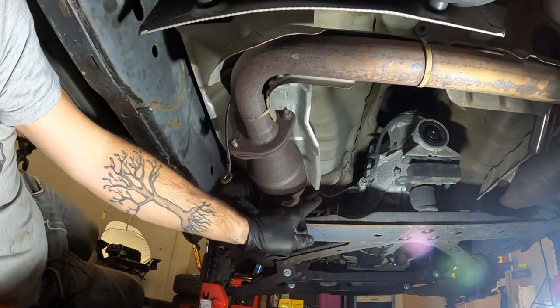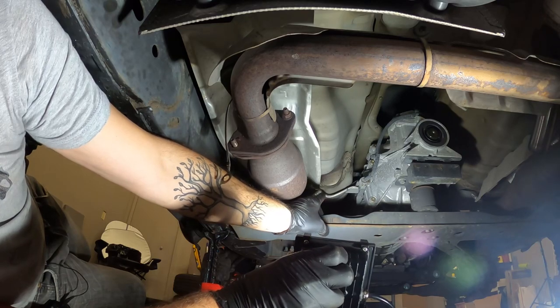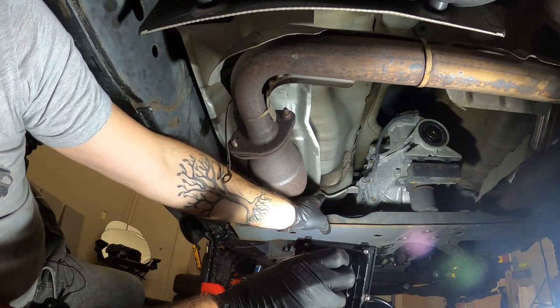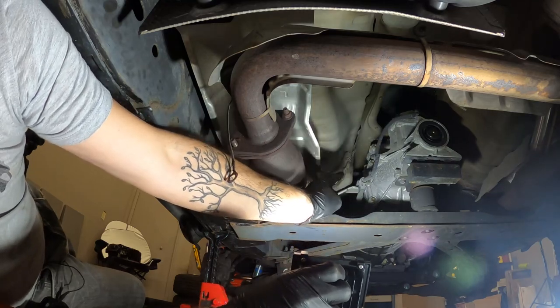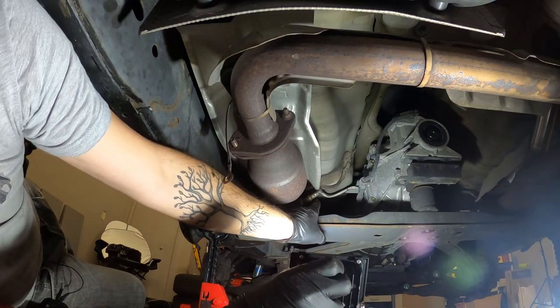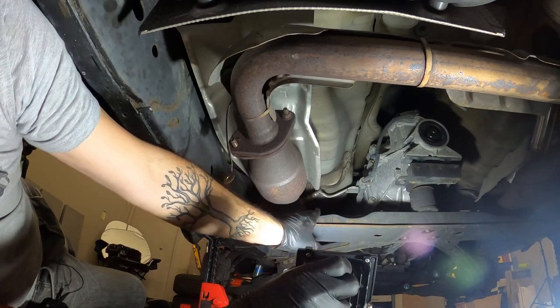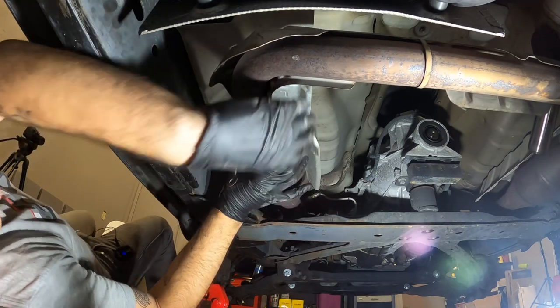All right, before we finish taking this other one out, one quick reminder: there is an oxygen sensor, a downstream oxygen sensor, that you'll need to disconnect there as well. You'll notice it's connected to the transmission anyways, so that needs to be removed anyways, but just go ahead and do it now before we pull this thing out. Okay, so we are loose.